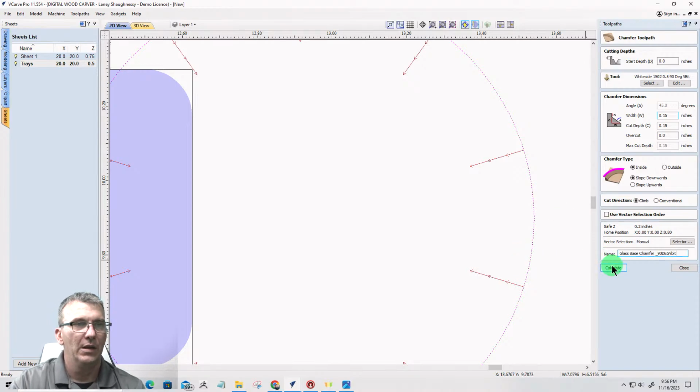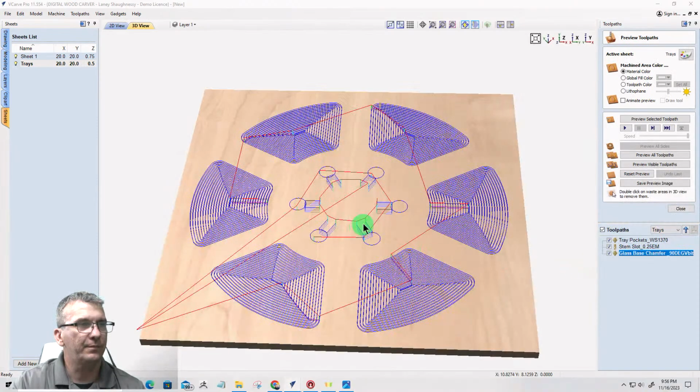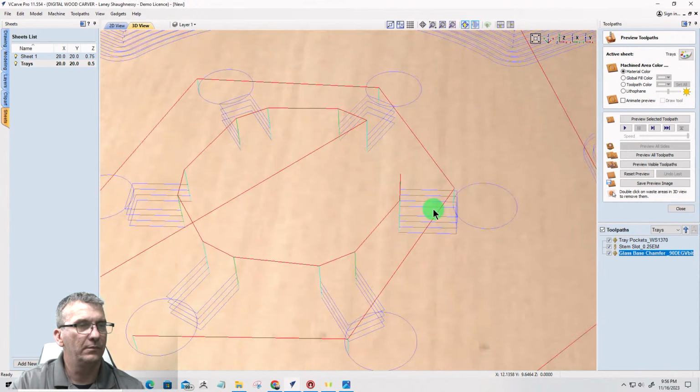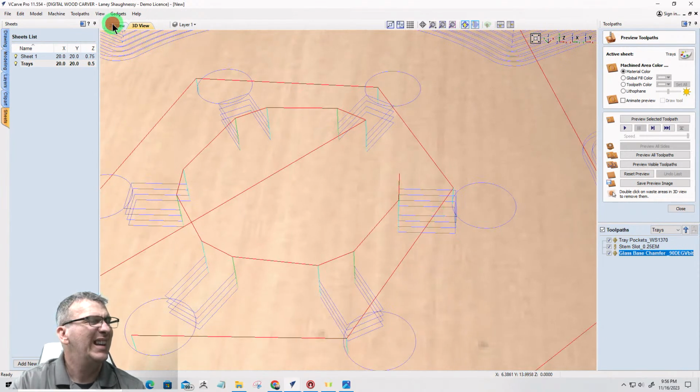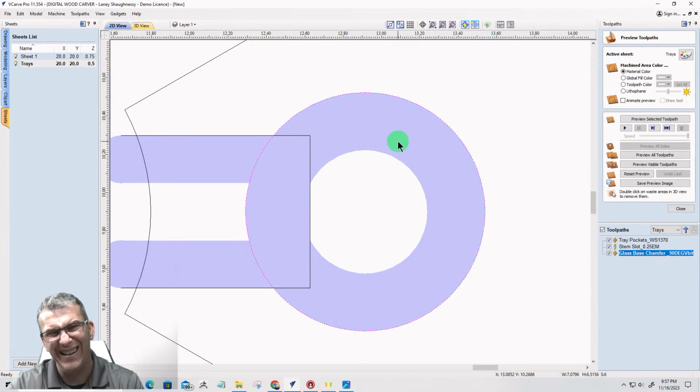Okay, we're going to create that chamfer cut, and then the final cut is the through cut. This has to be opened up and everything in here. Now, when this chamfer comes in and cuts down, it's a 90 degree V-bit, so it's quite wide, so it's going to be removing all this material in here.